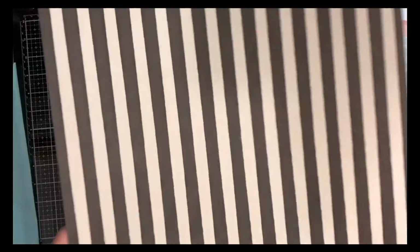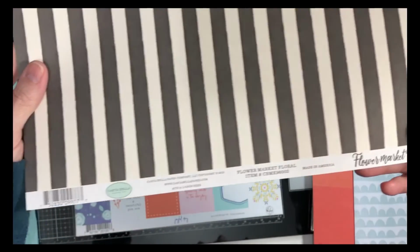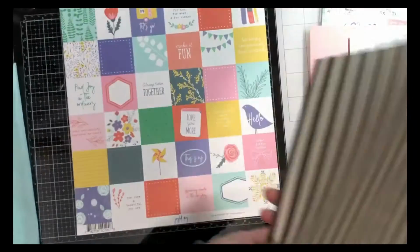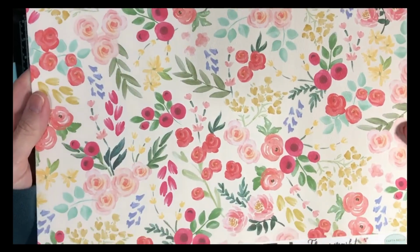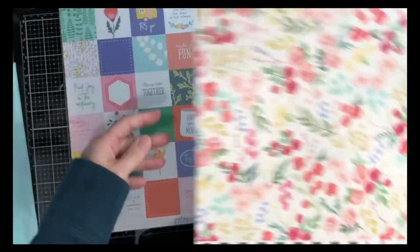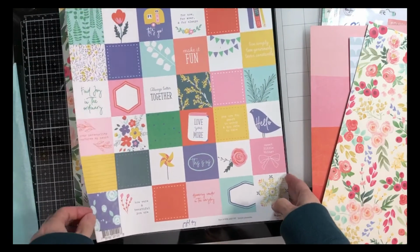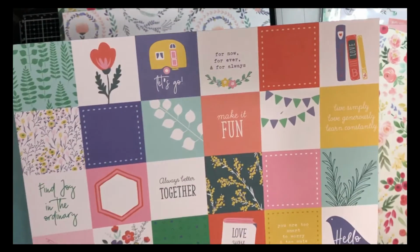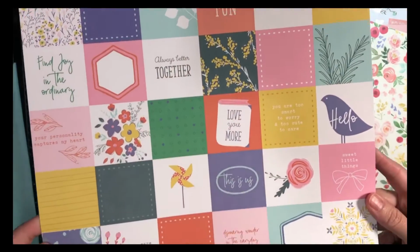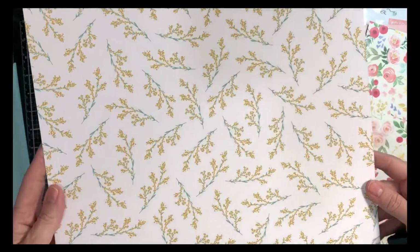The next piece is Flower Market by Carta Bella, and I can't wait to fussy cut those pretty flowers. They're so pretty. They almost look like they're watercolored. Now, this is one of my favorite papers because there's so much going on. Simple Pleasures by Joyful Day, which is the collection, by Pinkfresh Studios, and the back has these pretty green little branches.